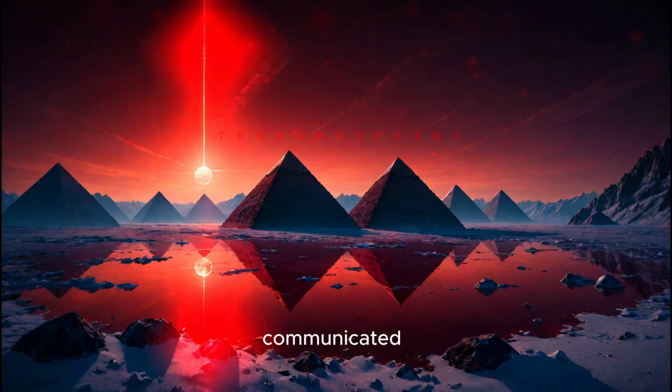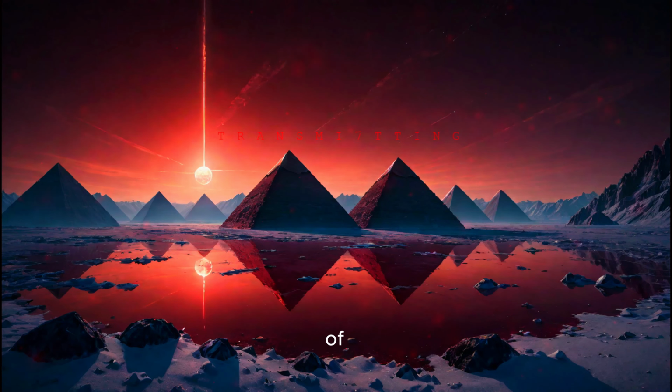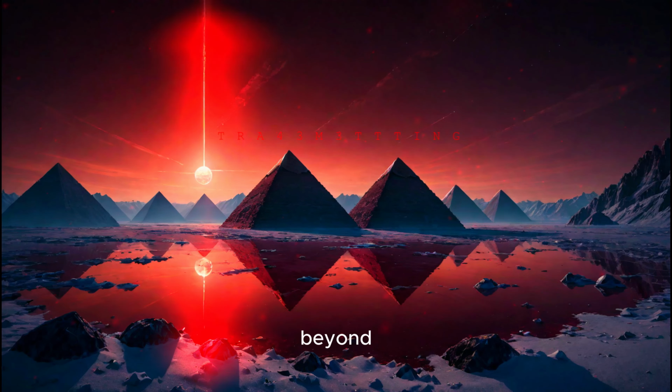The presence communicated with the orb, not through words, but through a direct exchange of thoughts and emotions. It spoke of the vastness of the universe, of the countless worlds that existed beyond human comprehension. It spoke of the interconnectedness of all things, of the delicate balance that existed between life and death, chaos and order.